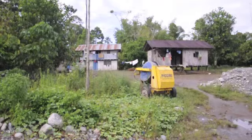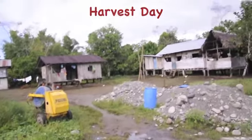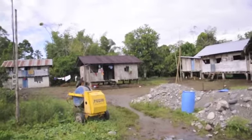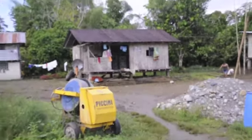So cool. Gonna come sell the cacao. This is really awesome. This is the party house. Hilarious. That system is like serious.